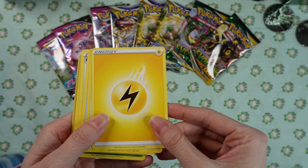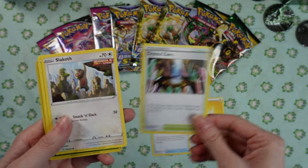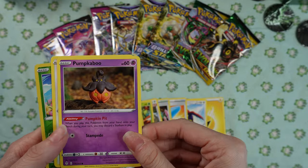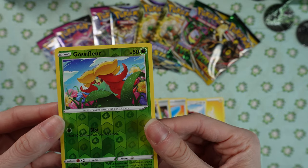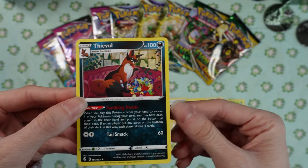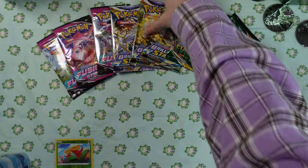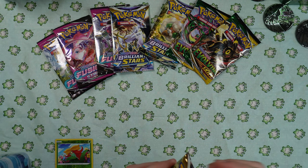1, 2, 3, 4. Energy, Braviary, Lucky Ice Pop, Crystal Cave, Slakoth, Petlil, Charizard, Punkaboo, Rufflet, holo Gossifleur, and Thievul, non-holo. Let's do one of the fro things, because I think they're weird-looking Pokemon.